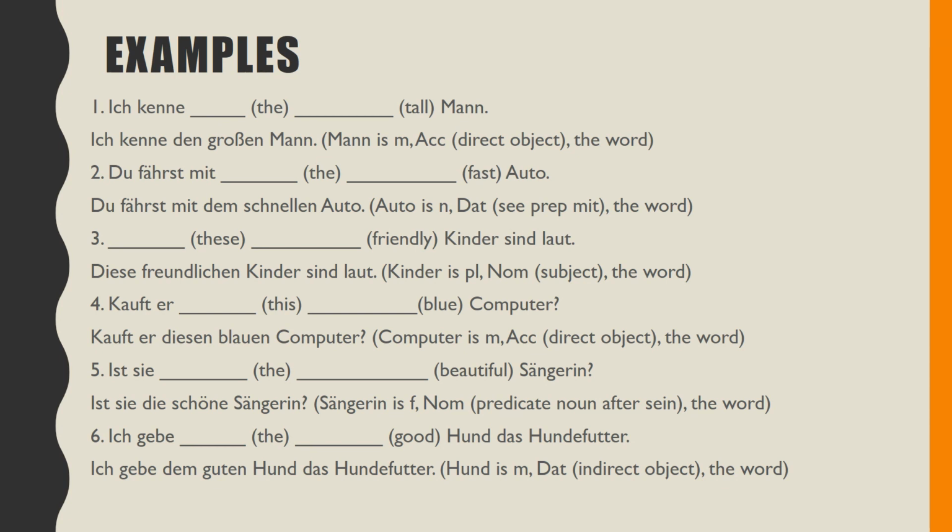So those are your answers for these examples. If there's any part of this that you can say you struggle with, gender or case, you may want to review case videos and you may want to start trying to learn some vocabulary words each day. The more you learn, the better you get.